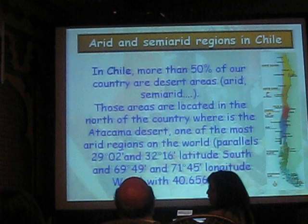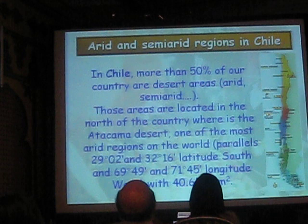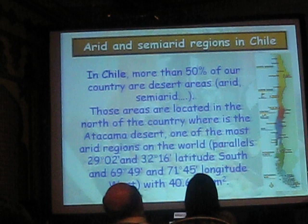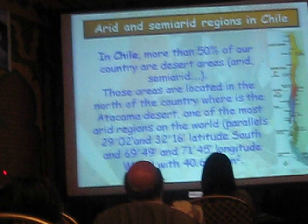In Chile, more than 50% of our country is desert area. These areas are located in the north of the country, where the Atacama Desert is, one of the most arid regions of the world. And as you can see, this is the region. This is Copiapó, where last week was the rescue of the 33 miners under the earth.